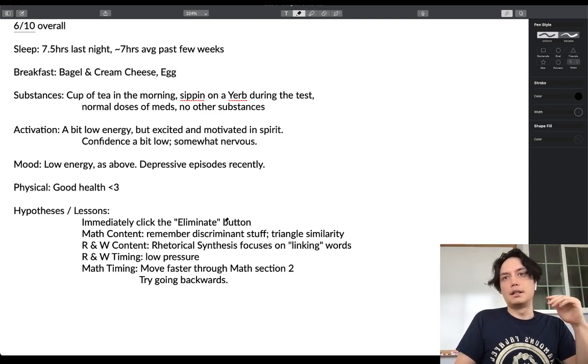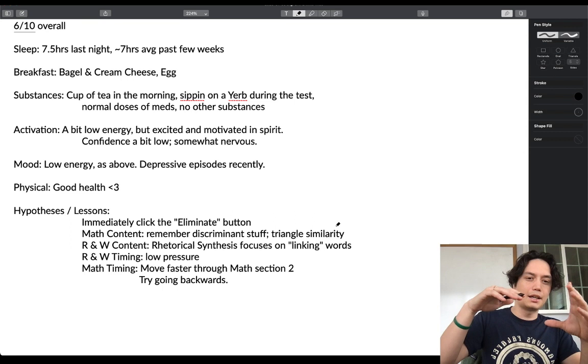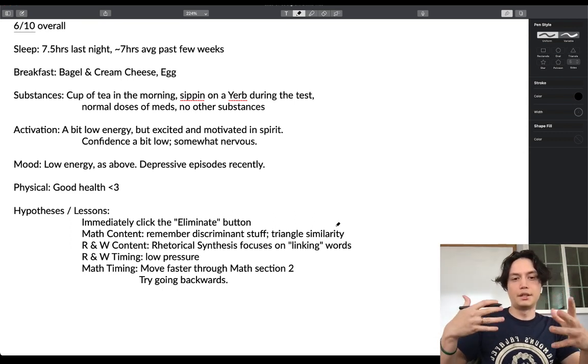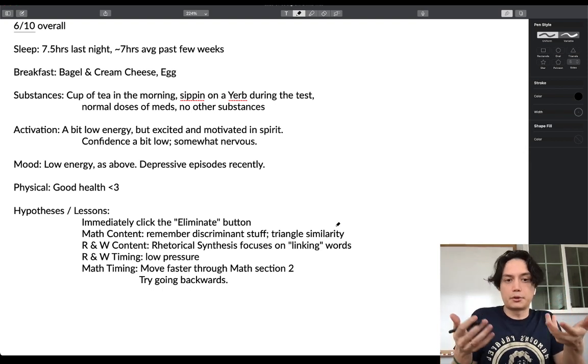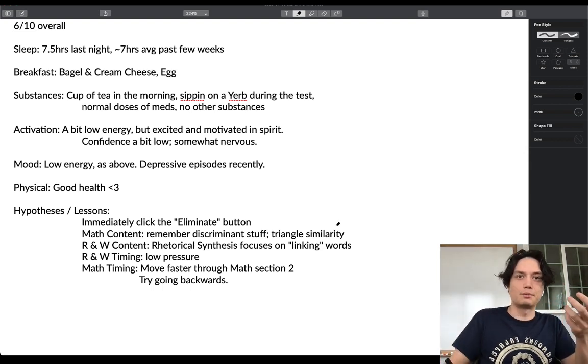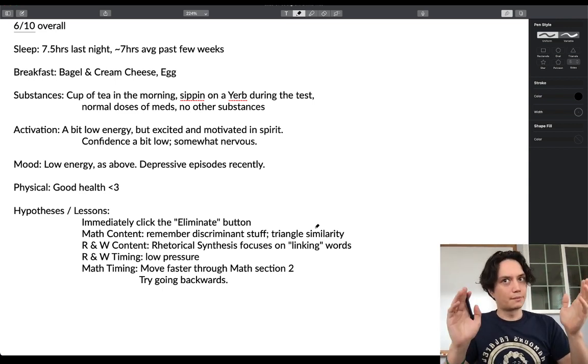The question that I missed from math was about similar triangles, like side-angle-side, or angle-side-angle. What are the theorems for making sure that triangles are similar? I had forgotten those because I hadn't studied them in a long time. So I got one wrong because of that. I have since brushed up on those.